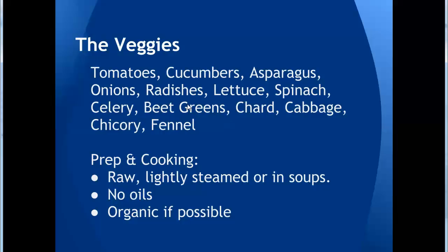Prep and cooking, again, raw, lightly steamed, or you can put them in soups, no oils, and organic if possible. Now keep in mind that on the veggies list you're allowed to have one of these per meal, and you are not supposed to mix veggies.